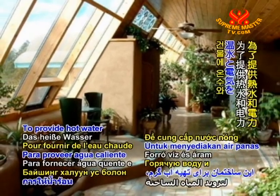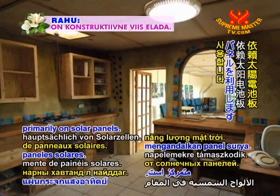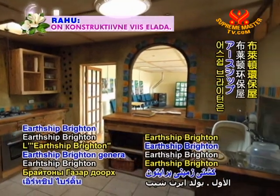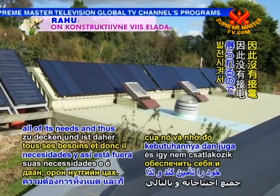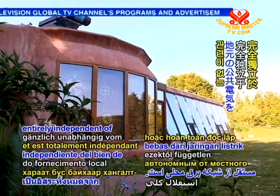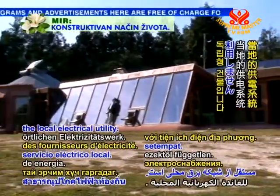To provide hot water and electricity, the building relies primarily on solar panels. Earthship Brighton generates enough electricity to meet all of its needs and thus is off-grid, or entirely independent of the local electrical utility.